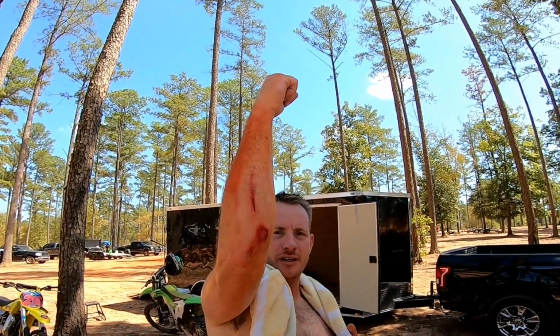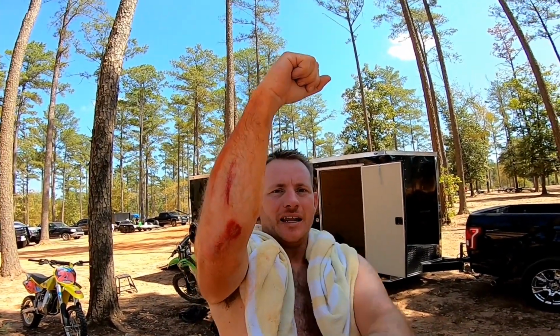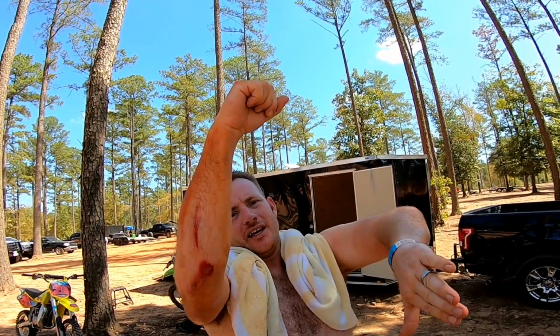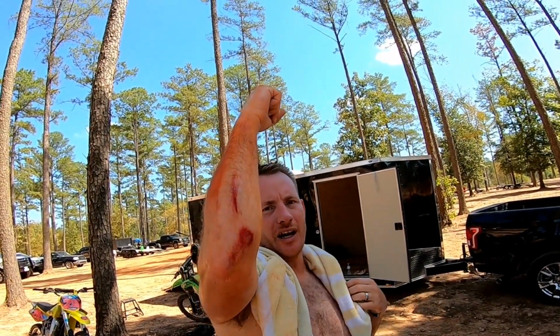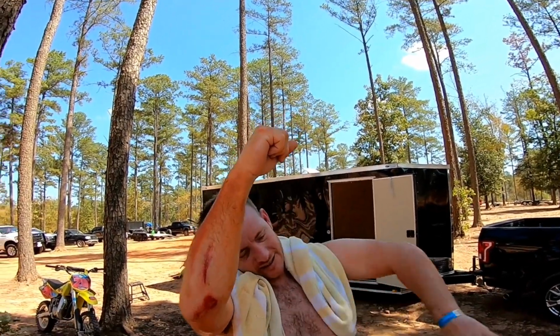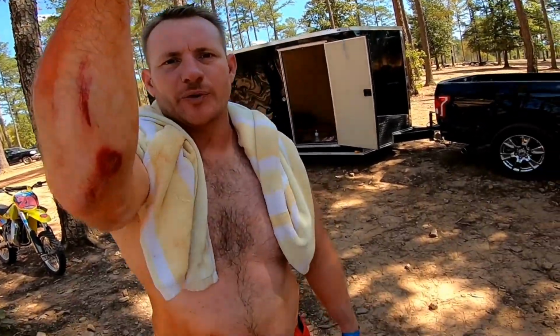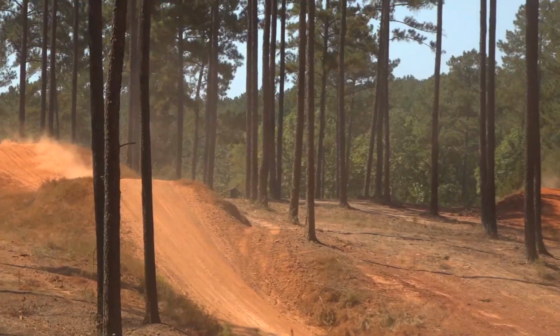I tried to hit the big double on MX2 and I completely cased it and wiped out. So there's the scar right there. It looked like his bone was popping out. There it is. I landed on my side. I cased it, bounced, landed on the side. I got lucky though. I kind of straightened it up, so it kind of slid out, and instead of flipping over, it just slid out like that. But I landed right on my elbow. Something on my ankle kind of hurts, but I'm okay. It's just road rash.